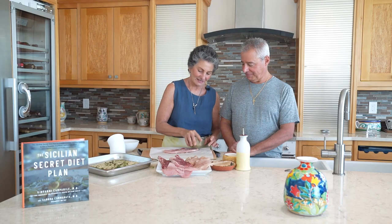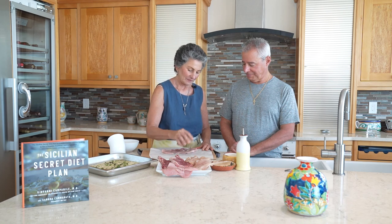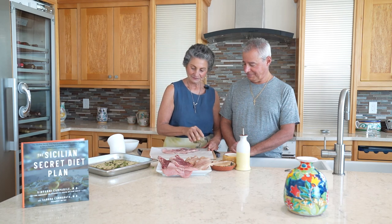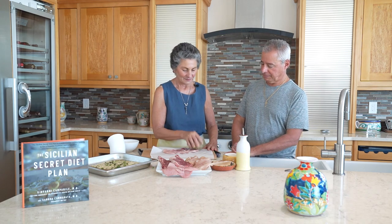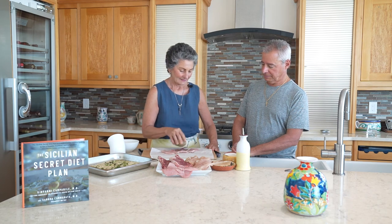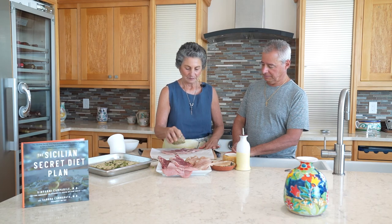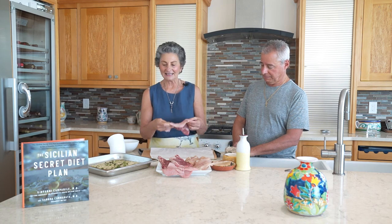It worked beautifully. So here we go. We're making our cutlet. Much thinner. La fettina di carne.